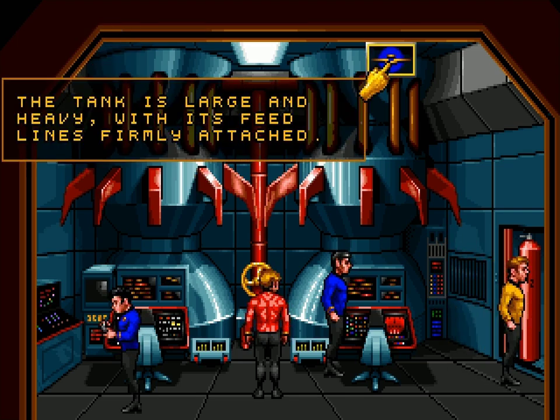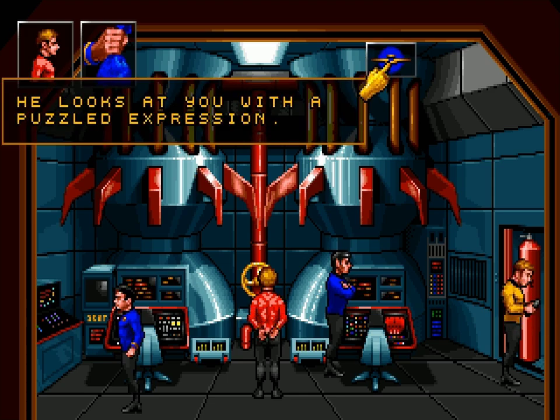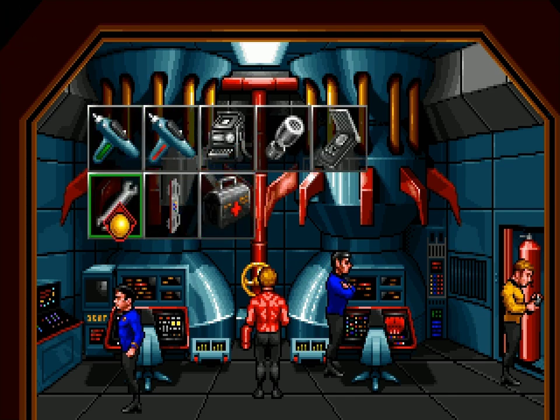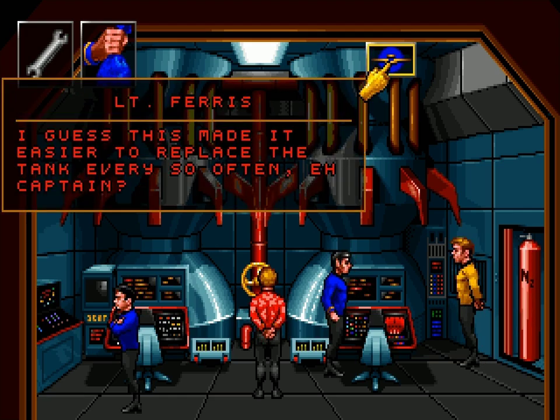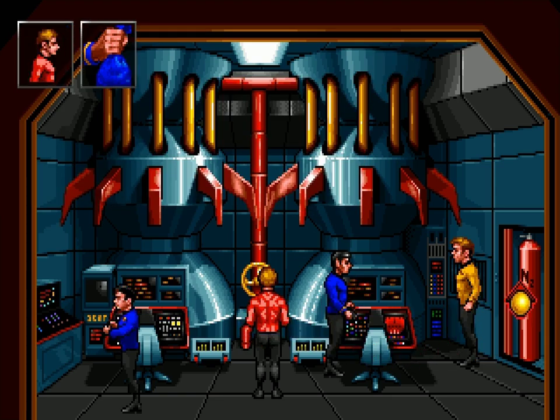All right, let's get that tank. The tank is large and heavy, with its feed lines firmly attached, and our scrawny security officer can't carry it. I think we have to detach the feed lines first. The tank detaches easily. I guess this made it easier to replace the tank every so often, eh, Captain? I guess so. We still can't take it, though.